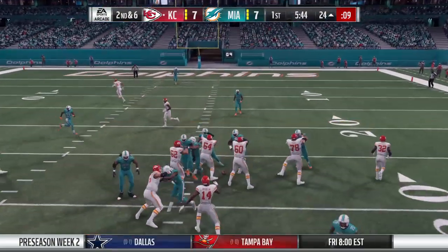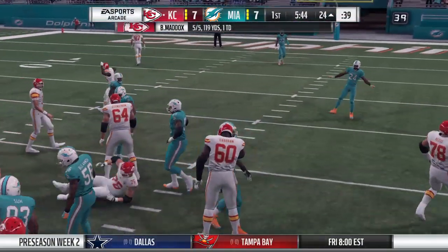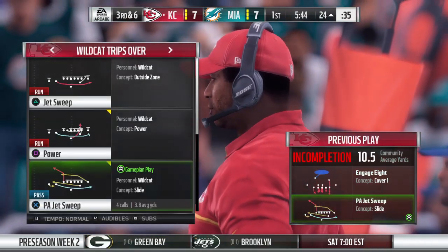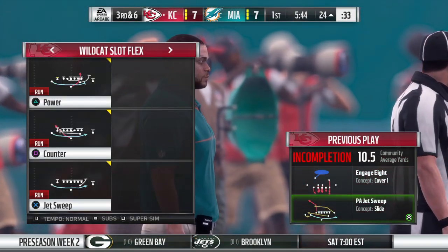They'll stick with the passing game as he looks to throw. And incomplete here, so a little razzle-dazzle on that one. But they couldn't hook up, and it's third down.